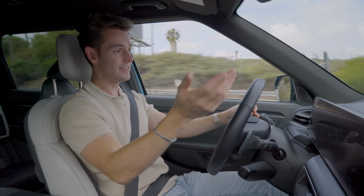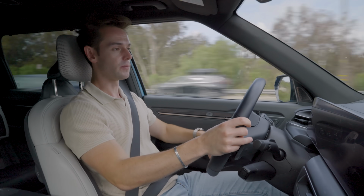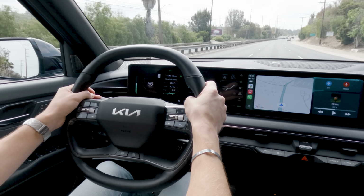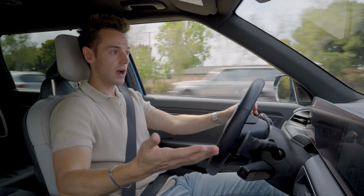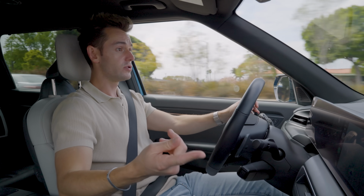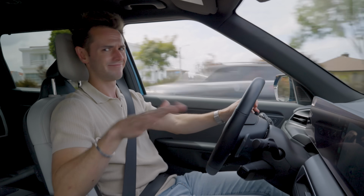So yeah, the EV9 is pretty fantastic, but as great as it is, there's still some room for improvement. Come on now, let's keep it together, keep us in our lane. It's not that hard. Some of the driver aids are great. The adaptive cruise control, the auto lane change, the 360 camera, the blind spot camera, love them.